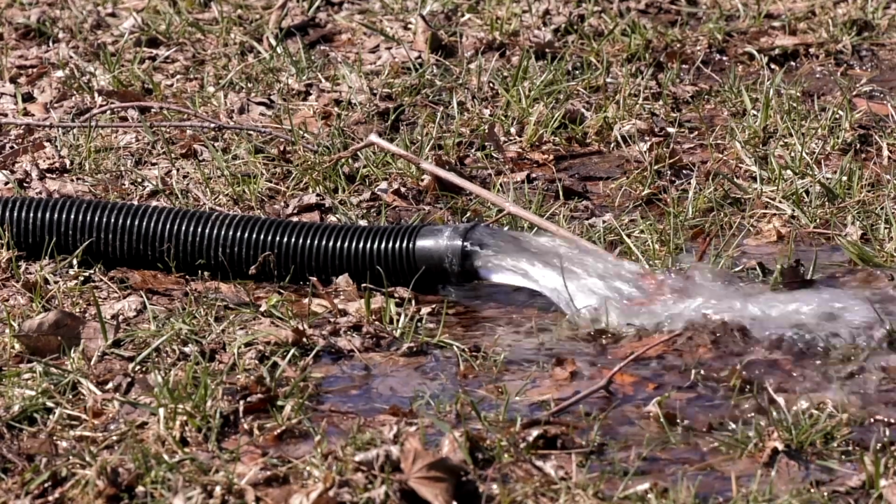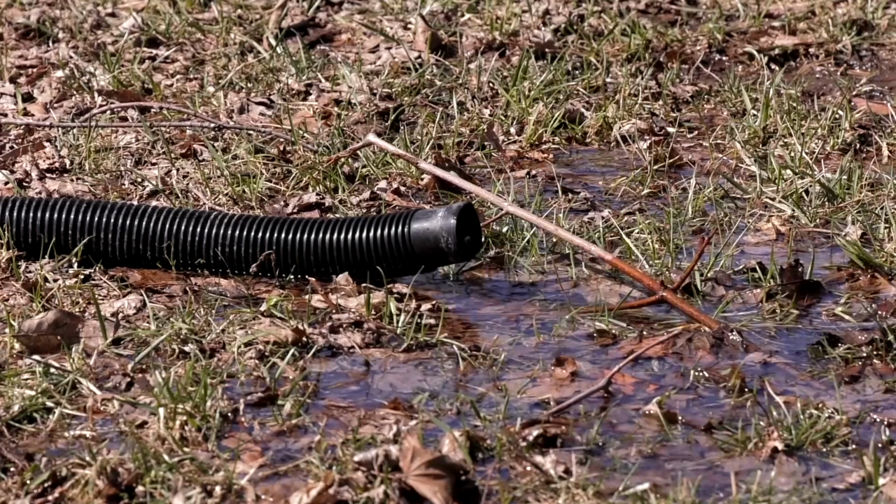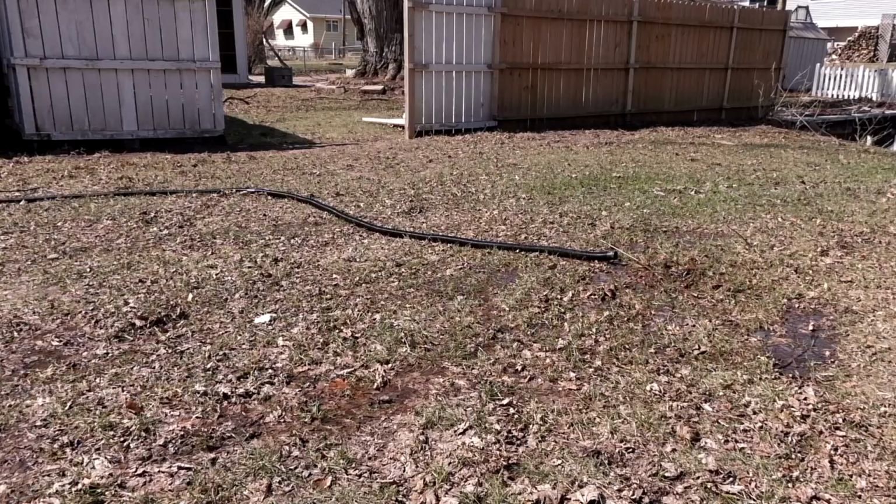There's a hose that's connected out there that can be moved around your yard. Some people use it to try and water their trees or their plants. The biggest thing is get it as far away from your house as possible, but not out onto the street or across the sidewalks.